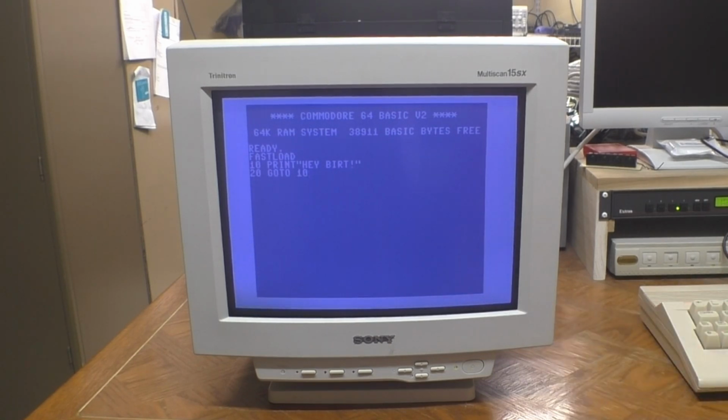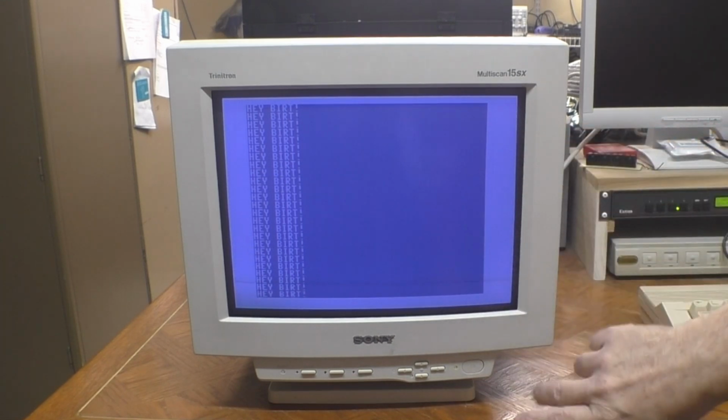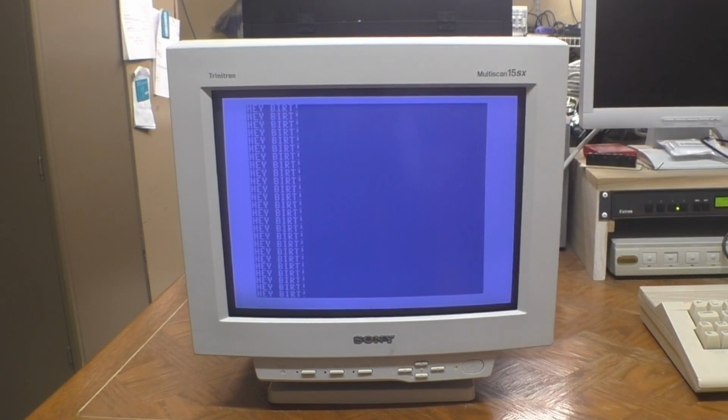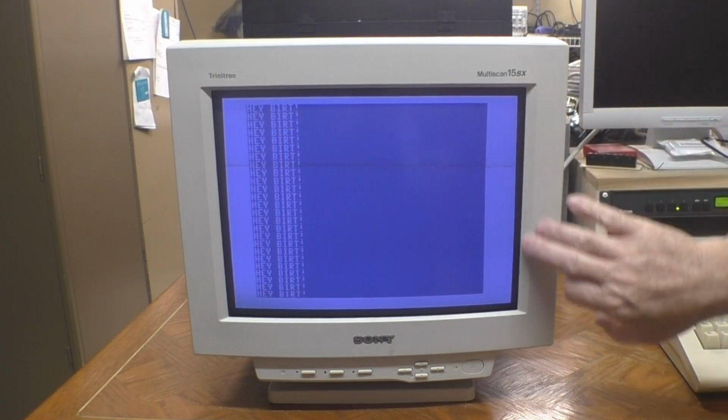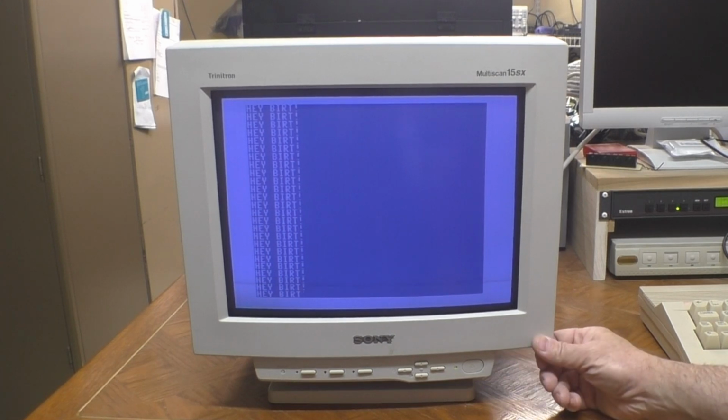Now this is only VGA input. Nothing super fancy about it, but it works great. Now I'm not sure what all frequencies this will take in. As it says, it's a multi-scan, but it's a nice flat screen CRT Sony Trinitron. This is a great little retro monitor. I'm very happy with that. That was a great find.